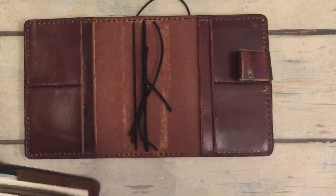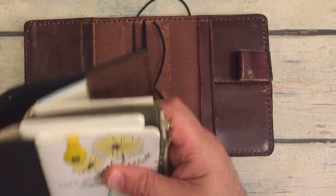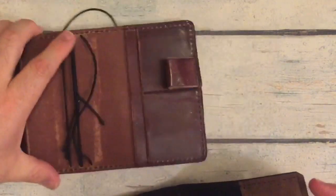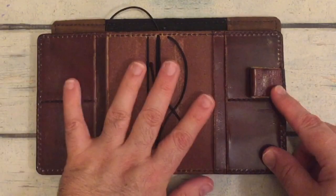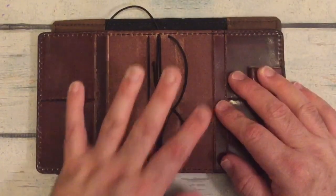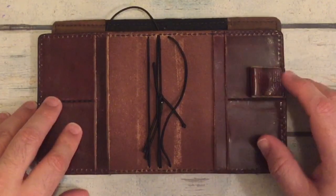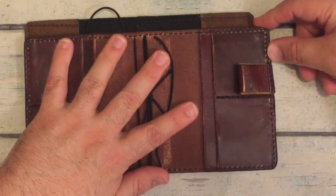What you'll notice from here, let me take everything out of my documented journey passport. One thing you'll be able to see is, let me double check to make sure I'm in screen. You'll see it's a little bit shorter than a standard size passport. I have another Chic Sparrow passport somewhere, but I have no idea where it is. But you'll also see that it's a little bit longer.